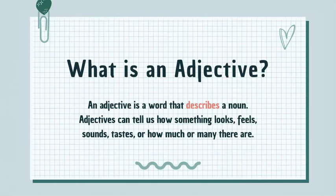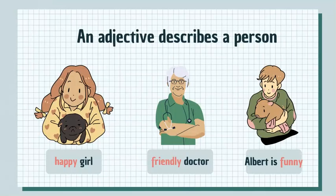All right, what is an adjective? Well, an adjective is a word that describes a noun. Adjectives can tell us how something looks, feels, sounds, tastes, or how much or how many there are. All right, let's take a look at these same nouns that we had earlier, but now we're going to find some adjectives. Remember, an adjective can describe a person. So now we have a girl, but we have a happy girl. We have a friendly doctor.